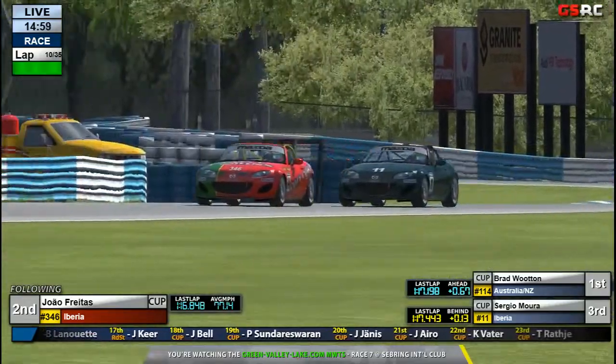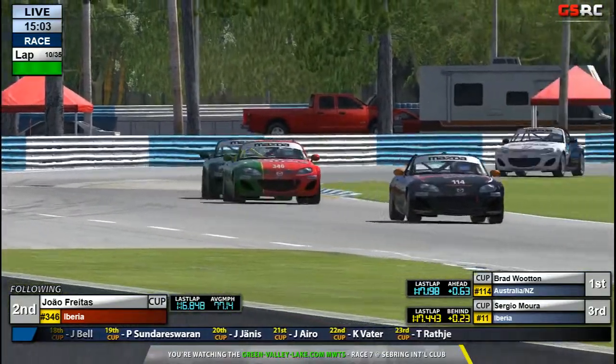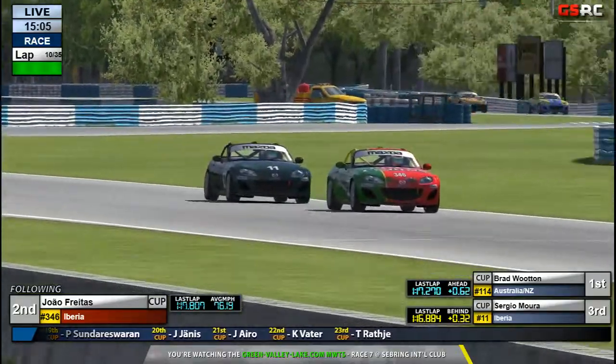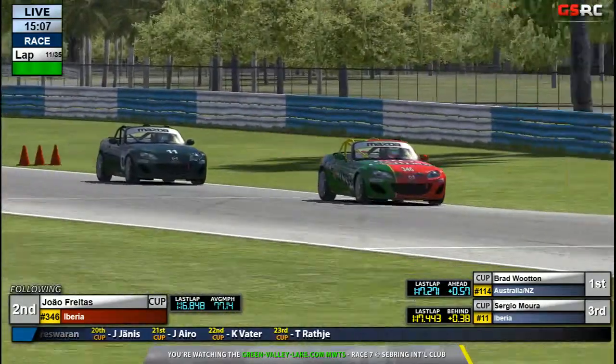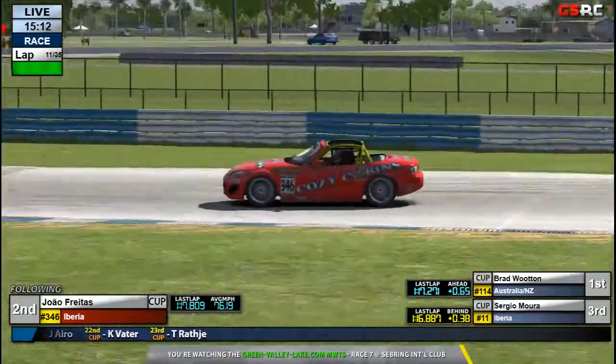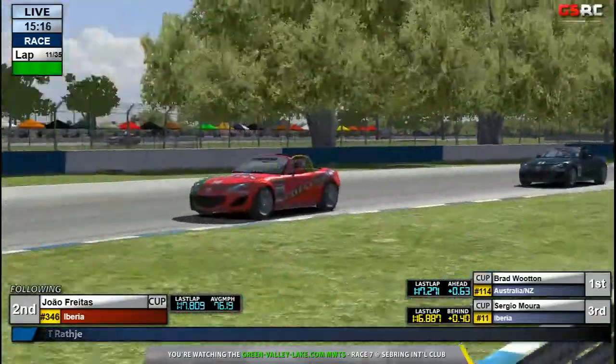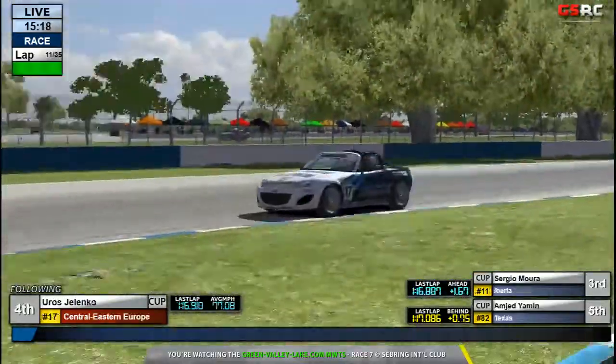Speaking of momentum being up, Sergio Mora has recovered from his penalty, and he is all over the back of João Freitas. He is actually trying to make a push for second place and get that position back so he can again challenge for first place. And then looks like Uros Jelenko has fallen back a little bit, so the top 3 are the only people right now battling for the lead, Richard.